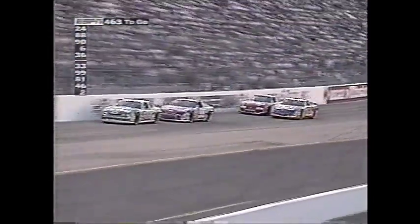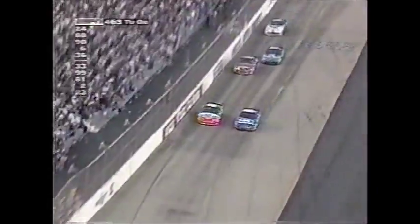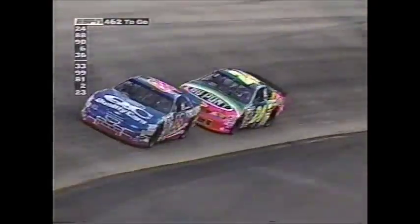So a strong run for Derrike Cope here in the early going as he runs in fifth spot. Well, now I take that back. Slipped just a little bit and lost all of those positions. Three of them. Doesn't take much, does it? And Dale Jarrett goes back in the lead. So on the 39th lap, gives a lead back to Dale Jarrett. He led the first 17 or 16, then Jeff Gordon took over, and now Jarrett is back at the front.